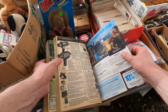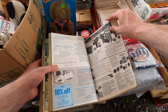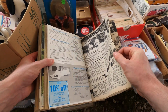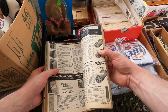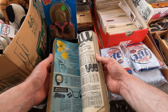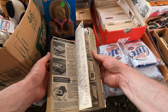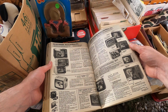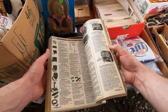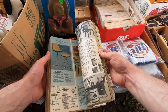Oh, is it a picture? It's an old Super 8 camera. You can see prices on these old projectors. Hey, selling bows and arrows. TVs. Instruments.